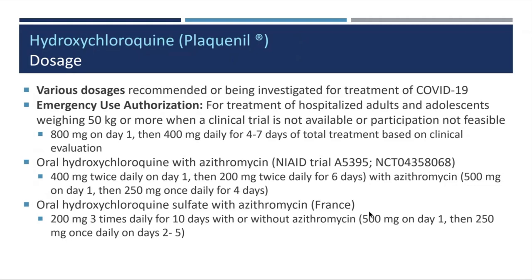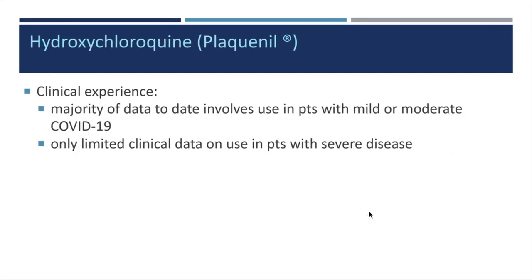There are several trials exploring hydroxychloroquine combined with azithromycin, and the studies in France by Gautret and Million were the first to try to investigate whether hydroxychloroquine can exert an antiviral activity against COVID-19. Their dosing in the France study used 200 milligrams 3 times daily for 10 days with or without azithromycin. Azithromycin is dosed as 500 milligrams on day 1, then 250 milligrams once daily on days 2 to 5.